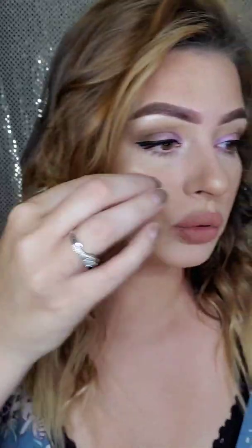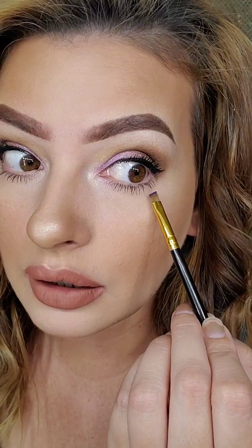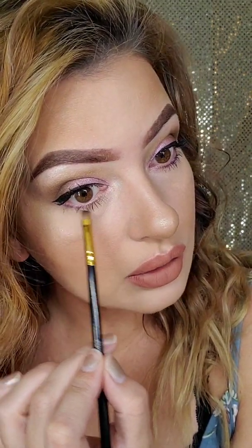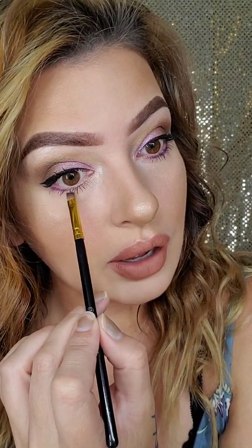I just need it to be a little different than the top. I like to have a little bolder color for the lower lash line. I gotta find my pen or my brush. Guess we can use this. I'm just gonna line underneath here, like so. See how that just brings that out? We're gonna see how this purple does with my brown. Purple eyeshadow is supposed to make your brown eyes pop.